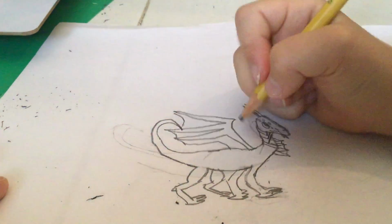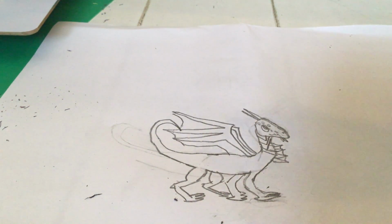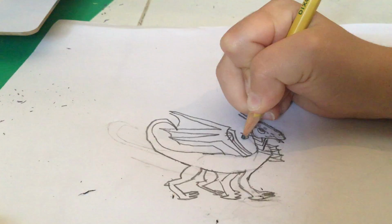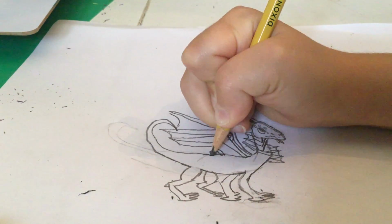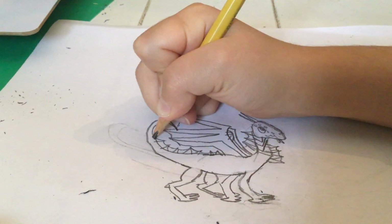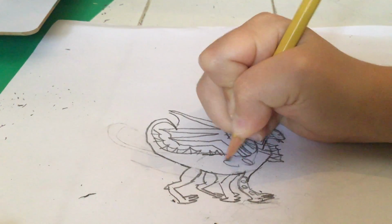We have this. We have this. We have this. We have this. We have wings. We must bring out the spikes. Going along very happy. We add little dots on the stems.